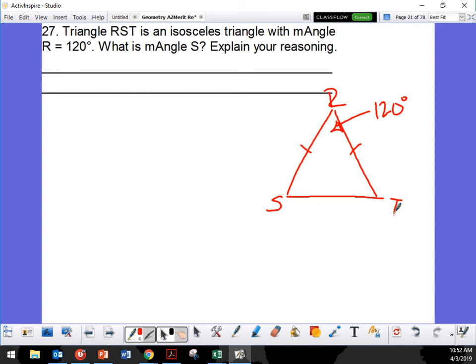I bet you do. All right, can someone tell me what's the important information that goes along with isosceles triangles? What about these 2 angles? They're going to be the same. In isosceles triangles, the base angles are congruent. So they're both supposed to be the same. So it would be like this.